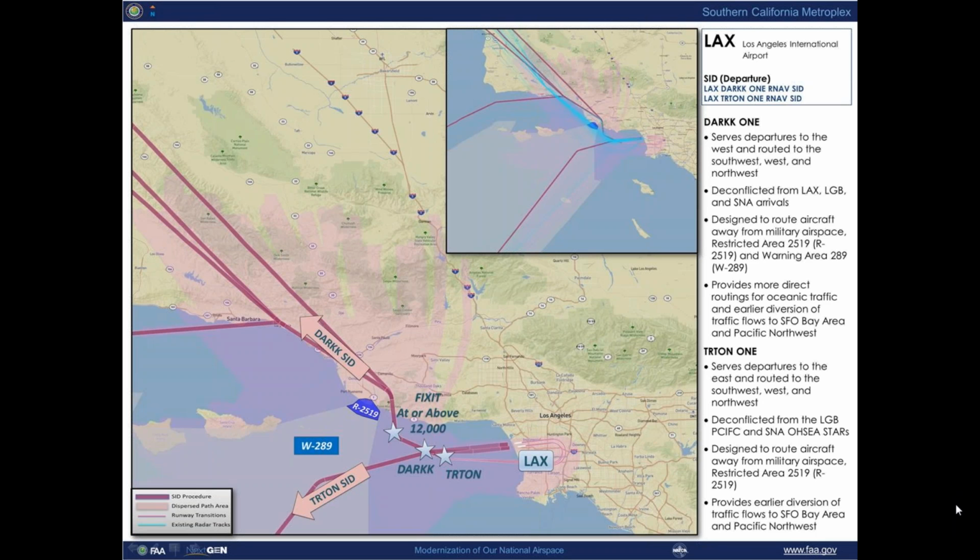The Triton 1 serves departures to the east and routed to the southwest, west, and northwest. It's deconflicted from the Long Beach Pacific and the Orange County Osage STAR. Designed to route aircraft away from military airspace, that is restricted airspace 2519. Provides for easier diversion of traffic flows to the San Francisco Bay Area and Pacific Northwest.